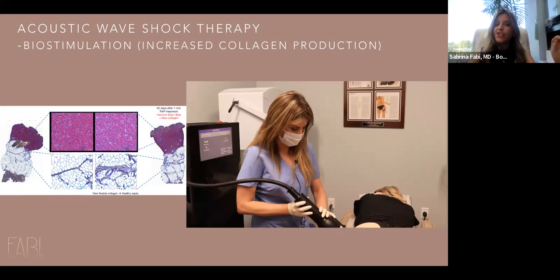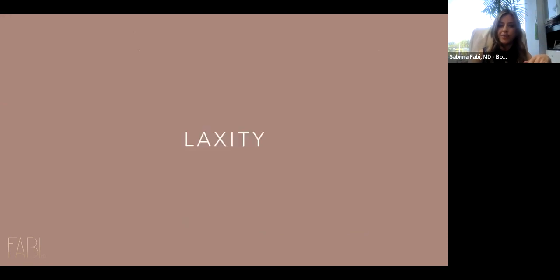In this study, they actually found that the skin got thicker. Also, you can see that's something we show histologically: biopsies of skin showed a much thicker dermis compared to before, and new collagen production. So these modalities are doing more than just dimples. They're actually helping stimulate a little bit of collagen production to improve the appearance of laxity as well.